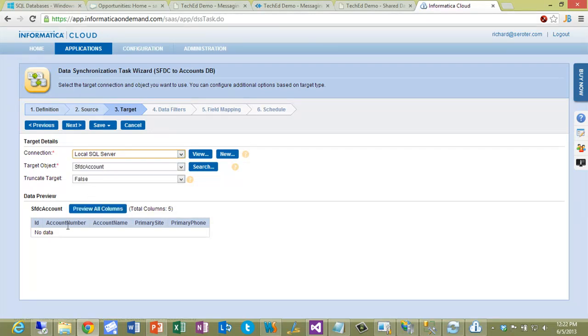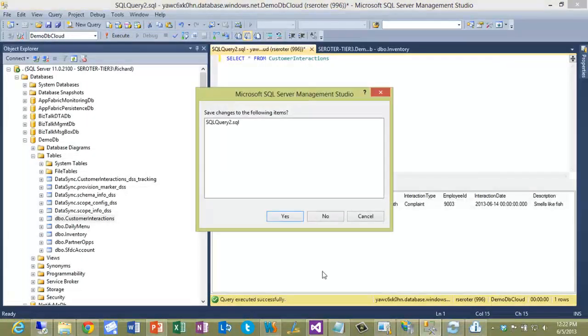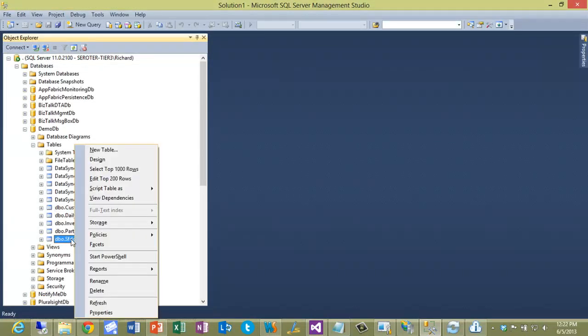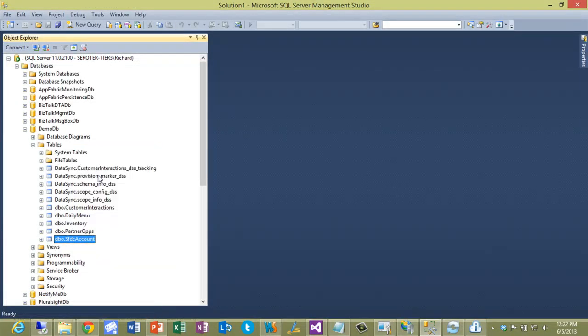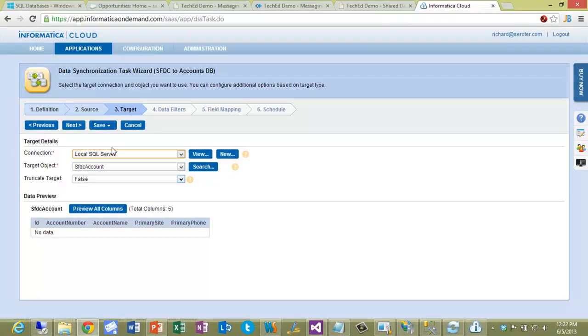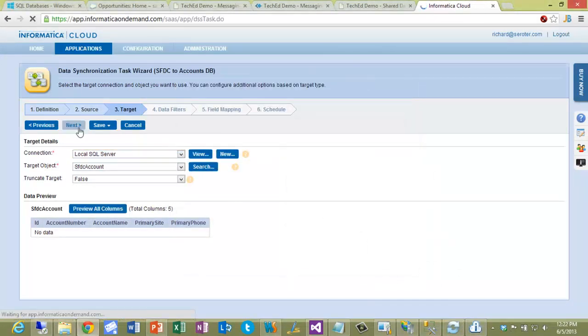So in this case, there's nothing in my local database, but once again, let's prove that. You're starting to trust me, but we might not be there yet. So let's see if there's anything there. So here's my Salesforce.com account database. Nothing in there. So that's my local database it's looking at right now through that agent. It's a little agent that sits here and runs on my machine. Not much to it.